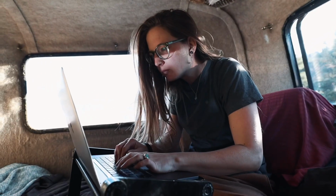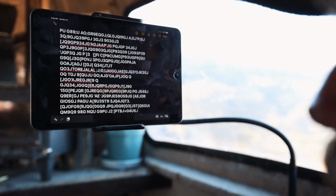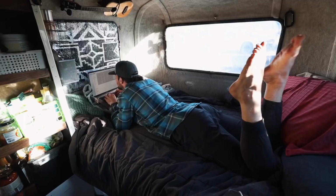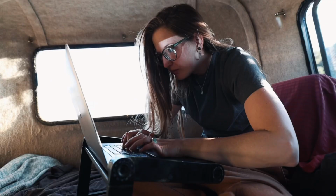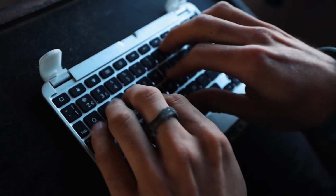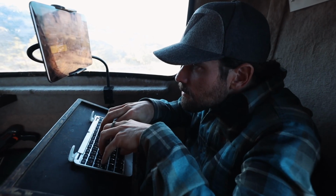Barron and I work from our computers. For the last 5 years in the Scamp, we've tried a number of methods to make computer work a little bit easier and slightly more ergonomic. But the truth is, without a table and a chair, working from our laptops has not been very good for our productivity or for our posture.